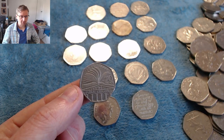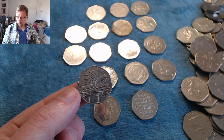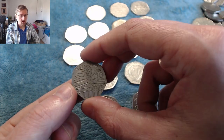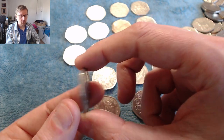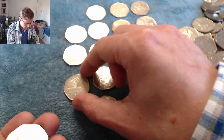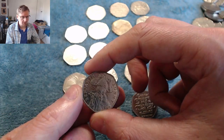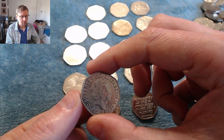Public Libraries is this one. From the year 2000, 11.6 million of these in circulation. But it's a pretty cool coin. I do like this one. And the Benjamin Bunny. Okay, three in a row. That's good to finish off.